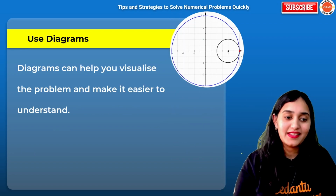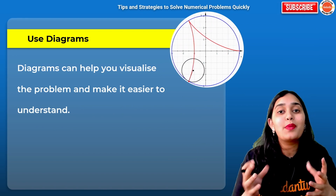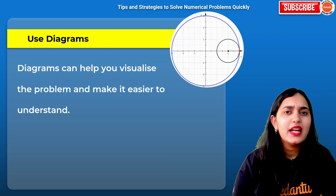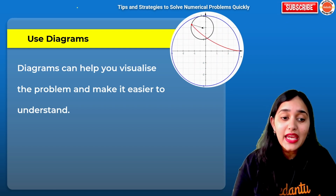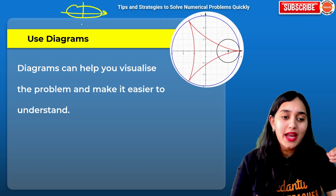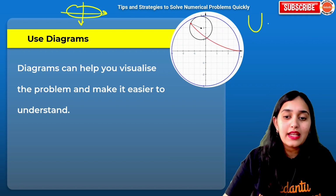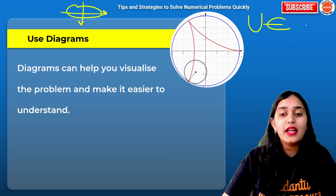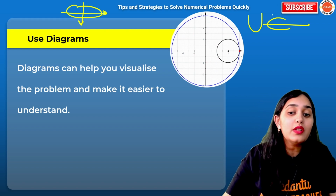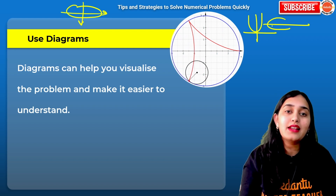Okay, next. Use diagrams to understand the problem. In yesterday's class, when we learned 2D geometry, didn't we realize that once we make the diagram, we understand that it is talking about major axis, minor axis, or that our parabola looks like this, or like this, or it will be y square is equal to 4ax or y square is equal to minus 4ax. How will you know that? Once you make the diagram, only then you will realize how you are going to approach the question.